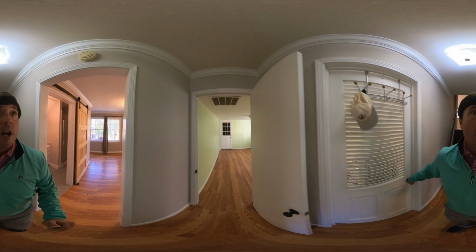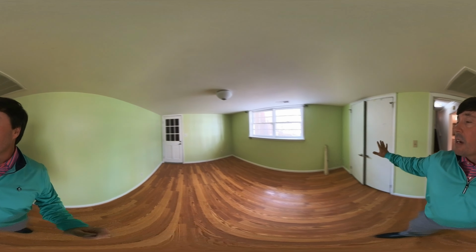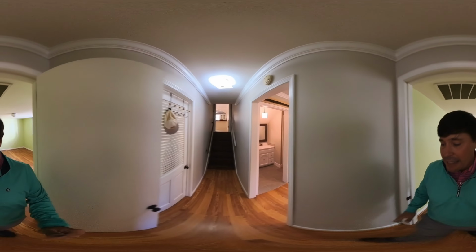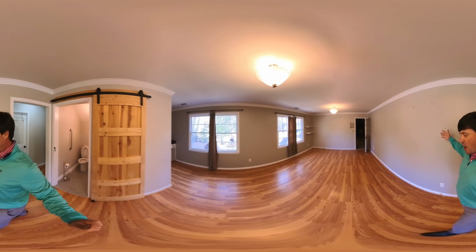And then after you go through the laundry, you've got an additional bedroom right here. Again, a really large bedroom. They've all got large, nice closets. Beautiful natural light. You got the windows shining in. Then you got this separate living area right here. This is huge. You could use this as an office.